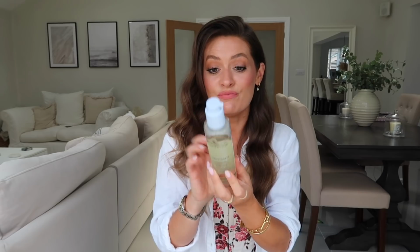Like I said, massage it in and then use a hot cloth to melt it, wash it all away. Gets rid of stubborn mascara, waterproof mascara. Yeah, really nice. It smells nice. It's a really nice consistency. And yeah, I'm really enjoying it.